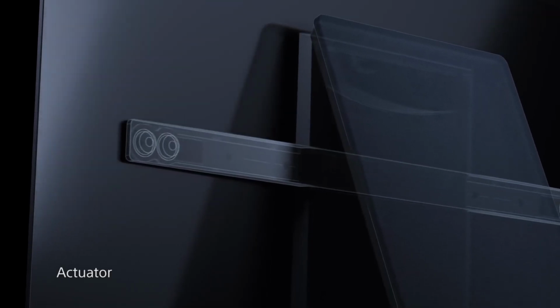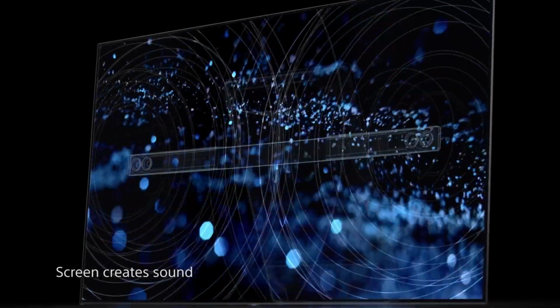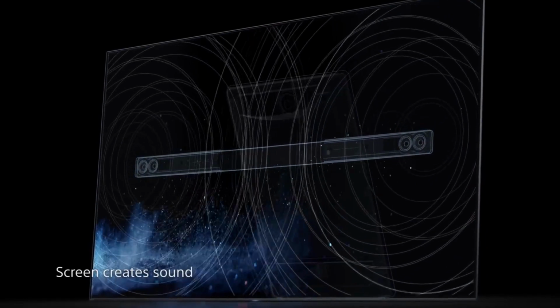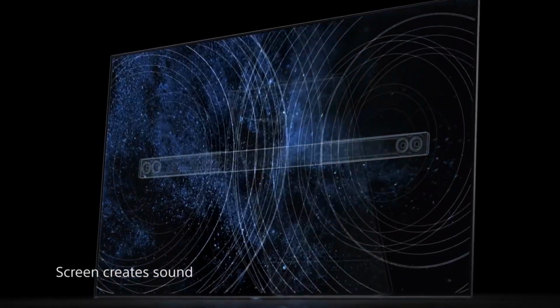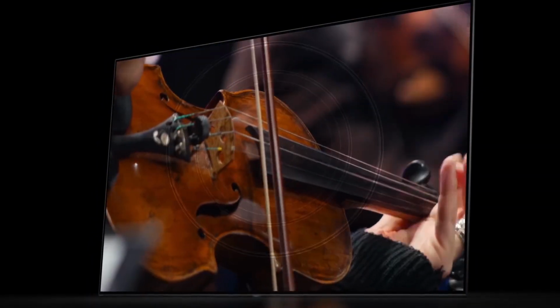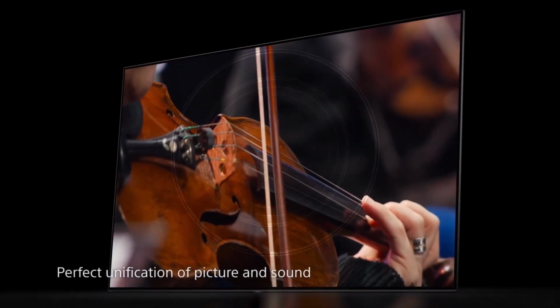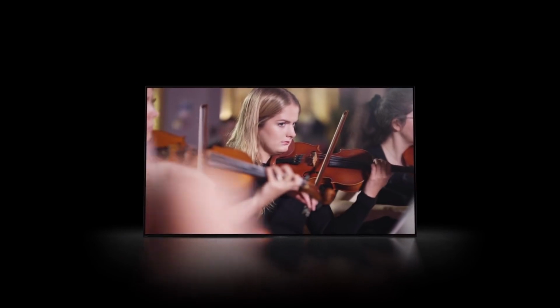As for sound, while it's still the case that we at What Hi-Fi would always recommend a standalone sound system to complement such a superb picture, Sony OLEDs have a rather clever trick up their sleeve. Rather than using traditional speaker drivers, acoustic surface audio involves the use of actuators that vibrate the screen, making the screen itself act as one big speaker. Because the sound's literally coming from the screen, it has a directness and immediacy that most TV speaker systems lack.